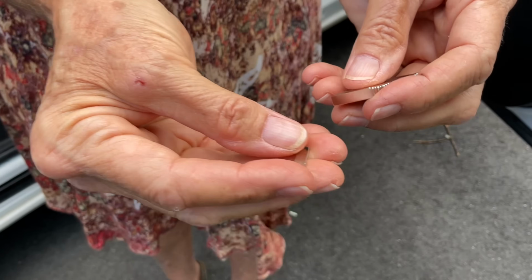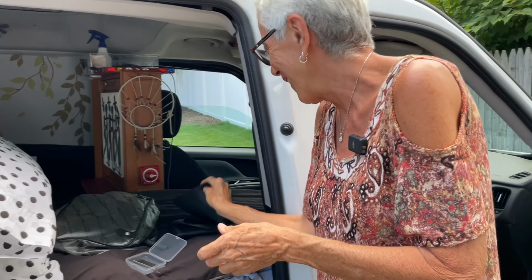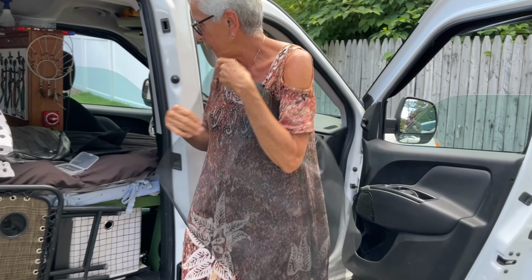What I have noticed when I was working with these is that using one of these is not strong enough. I need to use two. If I use two at a time, they're nice and strong. So let me show you how I've done this. I'm so excited. So I go like this.